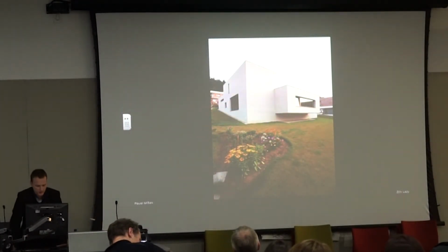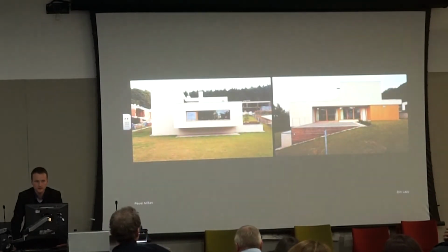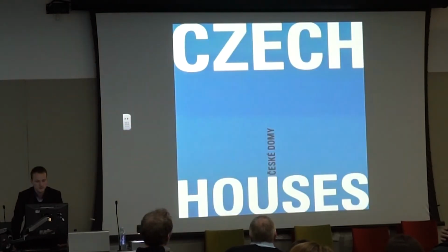Pavel Míček is a young architect who used to work in the office of the previous one, and in the end has an absolutely different way of designing. I think closer to Alvaro Siza than to Svatopluk Sládeček.